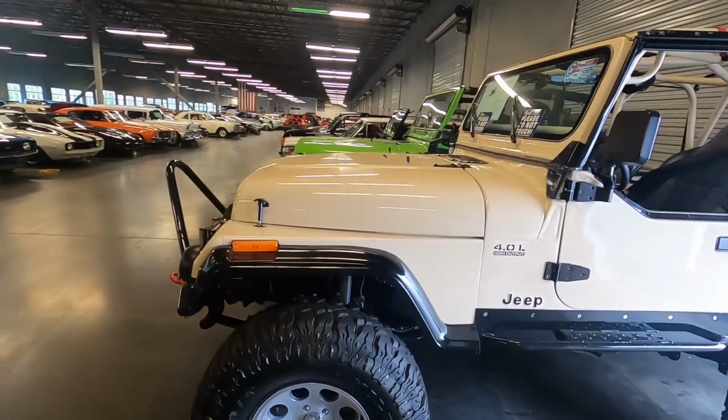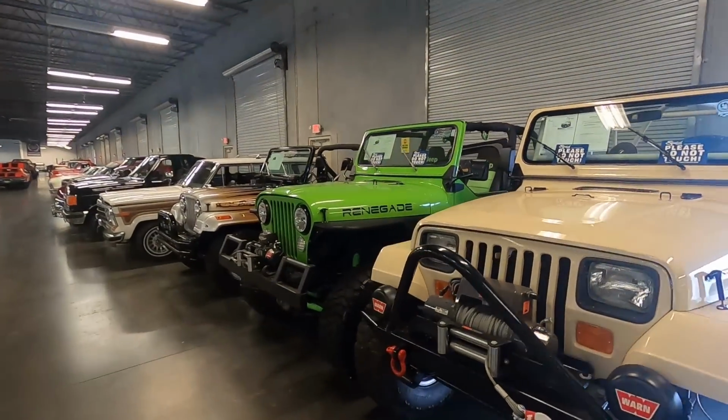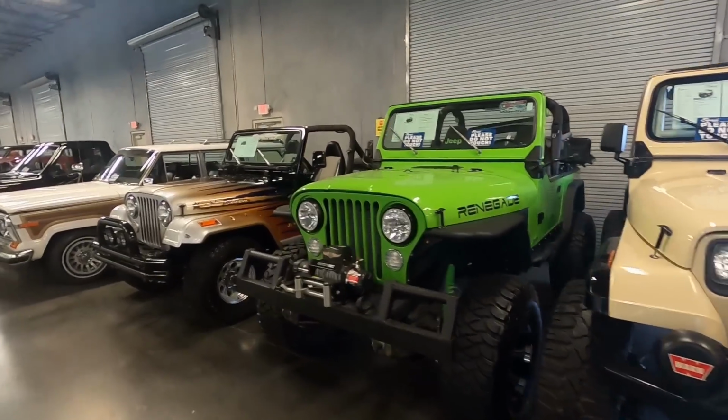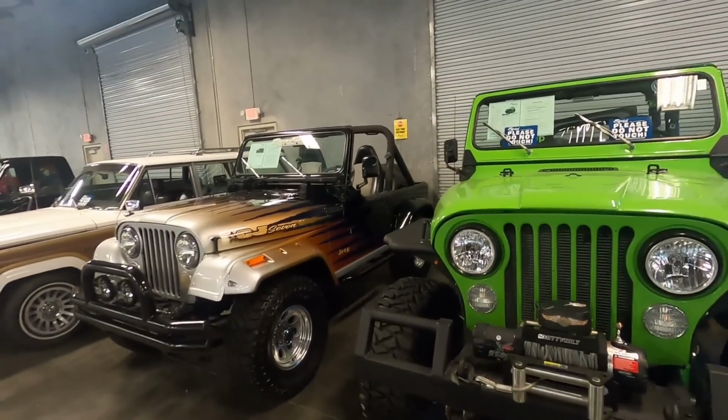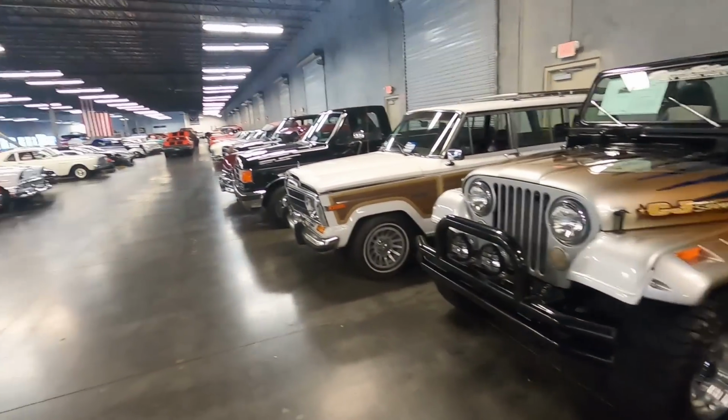And then we have some Jeeps right here. 4-liter high output Jeep and a Renegade. And then the Jeep CJ7. All very cool. Jeep Wagoneer.